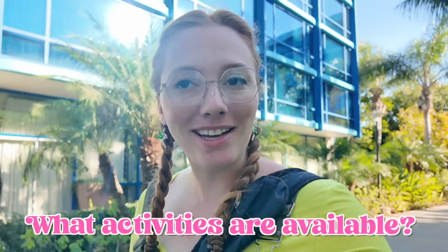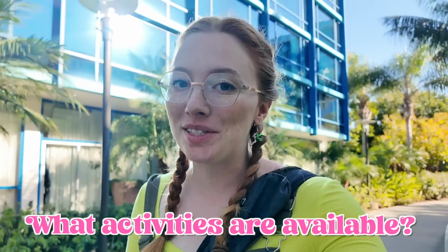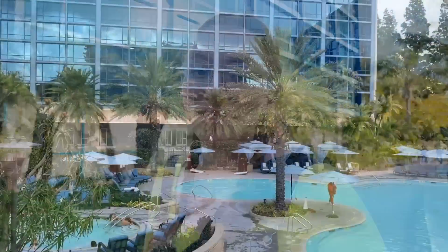Now dining is important, as is proximity to the theme parks, which you're probably going to be heading to most days. But what if you want a resort day? What activities are there to do around this hotel? Well, the main event is going to be the pools.